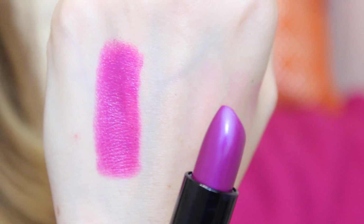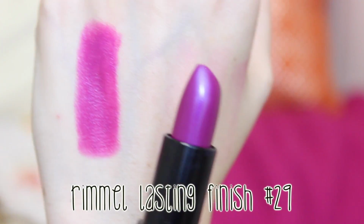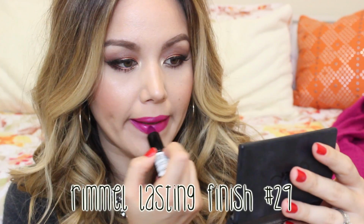First, I saw a new display from Rimmel. I honestly don't even remember the collection. There's hair tangled on it. This is Rimmel number 29. I want to say on the display it said orchid or something like that.